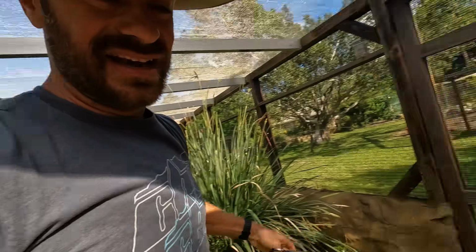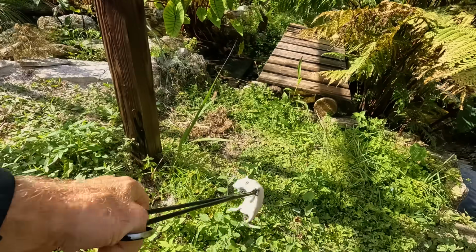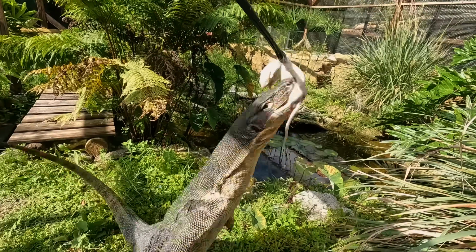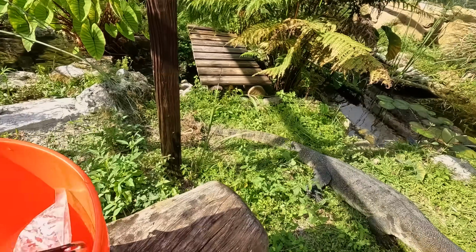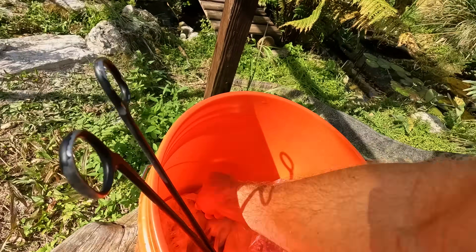Now we come over here. You got a little excited, huh? Probably shouldn't be wearing sandals over here. Come on, Slinky. Up, up, up. Up you go. Yes. And he'll give it a little head shake. Oh, there you go. Good boy. All right. We've got enough of those. Let's go ahead and get some chicks out here.